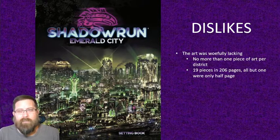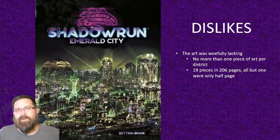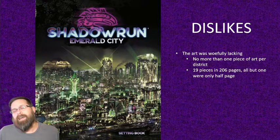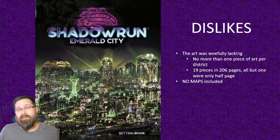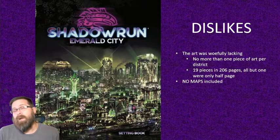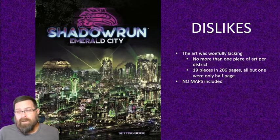I was really disappointed with that, especially for trying to cover a city and cities being very visual places. I would have liked more art. And one of the things that they could have done to improve that is maps. I only have the PDF. I don't have the print version. There are no maps included in this.